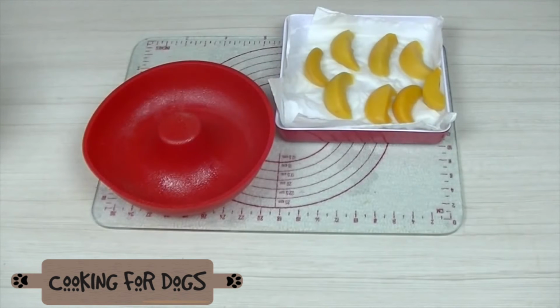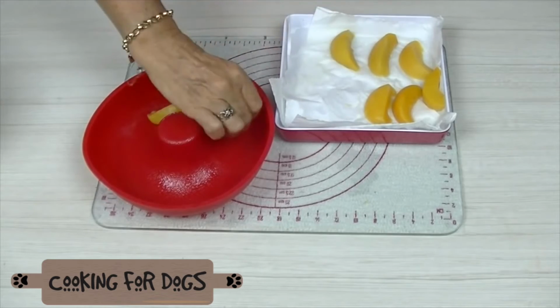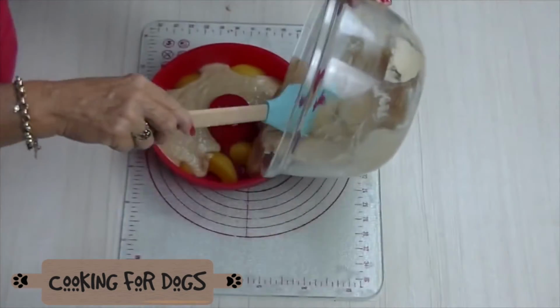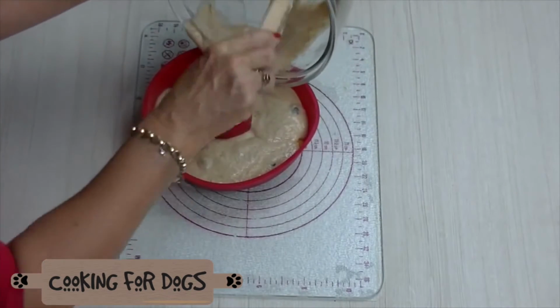Lightly spray the silicone ring mould. Lay out the sliced peaches on the bottom of the cake mould. I'm using canned drained peaches, you can also use fresh. Pour the cake batter over the peaches in the cake mould and spread evenly.